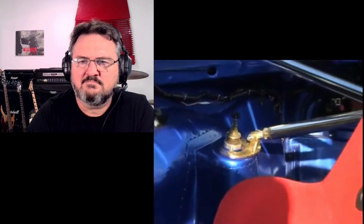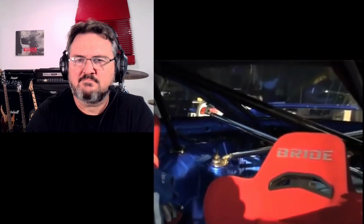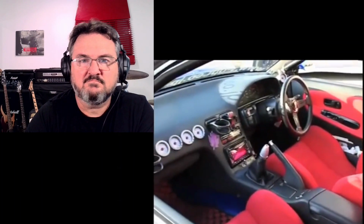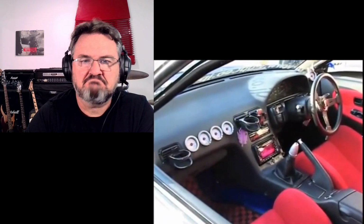Inside we find Bride brick seats again, while in the rear a roll cage and cross brace help with the chassis rigidity. The camber settings are also pure drift spec.